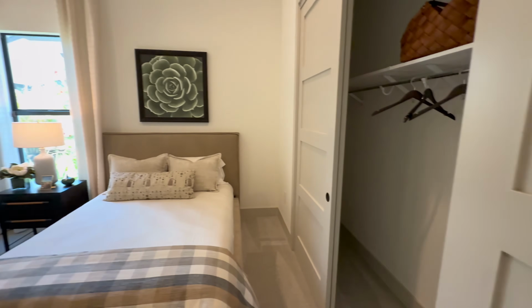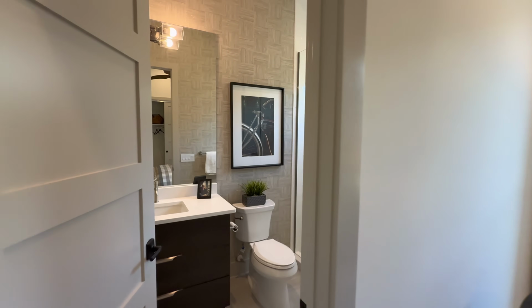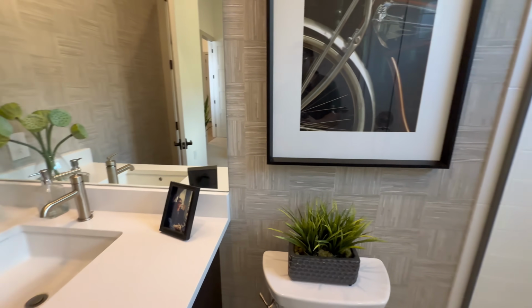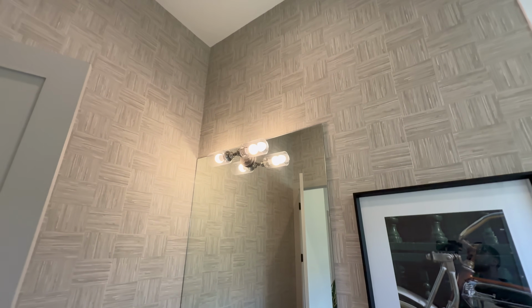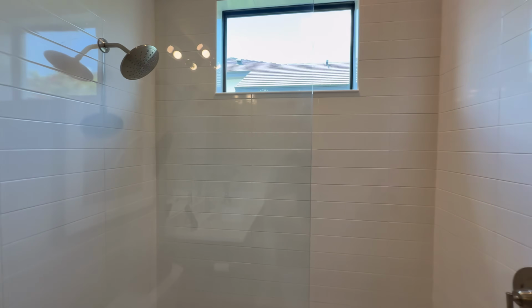And then now our ensuite. You see the raised ceilings continue in here. You got that wallpaper again that we're seeing. Then you got the quartz countertops. You got the sleek mirror, a sconce already built inside of the mirror for adding that nice modern look. Of course, your walk-in shower. So you got the brushed nickel shower head and shower valve.